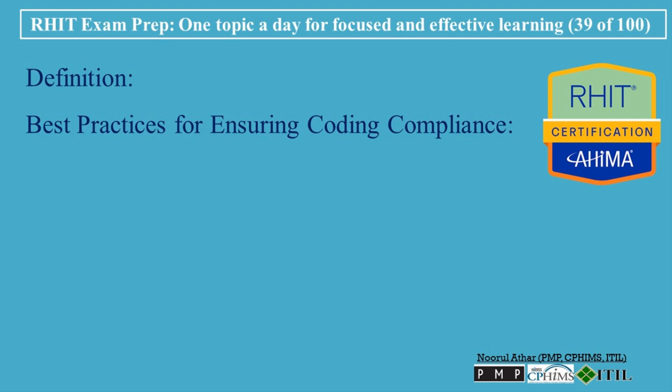Best practices for ensuring coding compliance. 1. Implement a coding compliance plan. Develop and implement a formal coding compliance plan that outlines policies, procedures, and guidelines for accurate coding practices. This plan should include protocols for addressing coding errors and ensuring continuous monitoring.